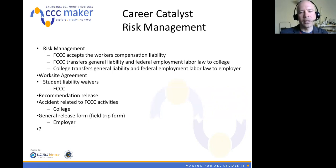You may want to consider a liability waiver as a best practice, using a general release form similar to a field trip form. A lot of you may have a generic field trip form for your courses when you go to maybe a trade show or an employer site. That would be the form that you would use as a student is sent to release some liability to the college. And lastly, the employer themselves may have their own general release form for accidents and those sorts of things.